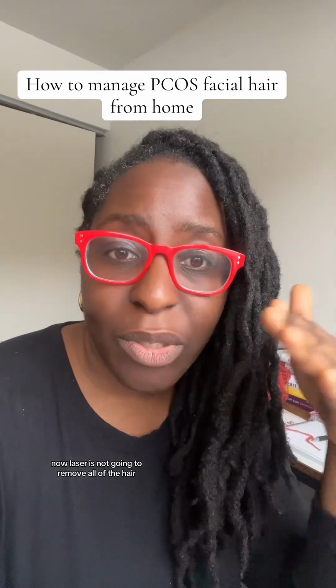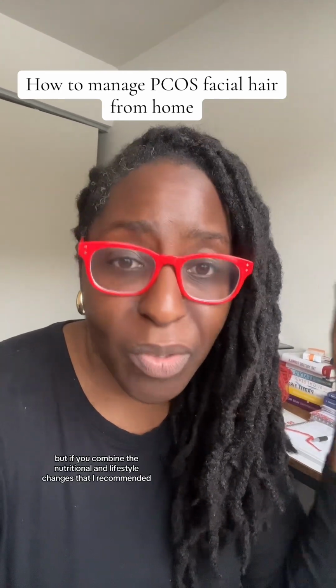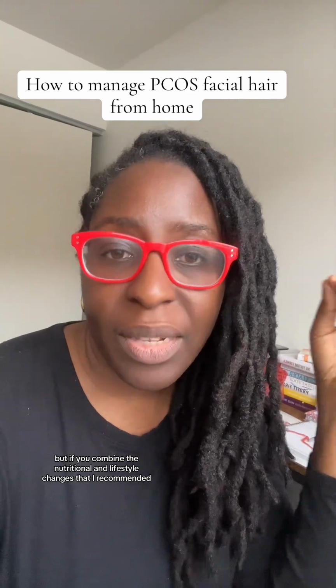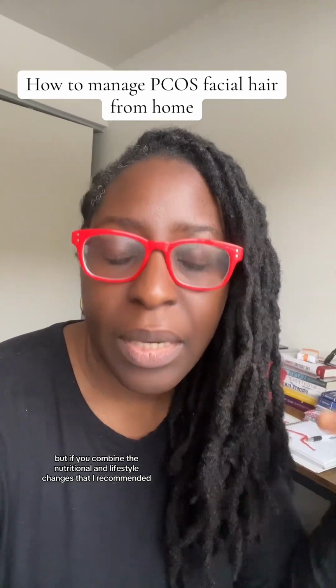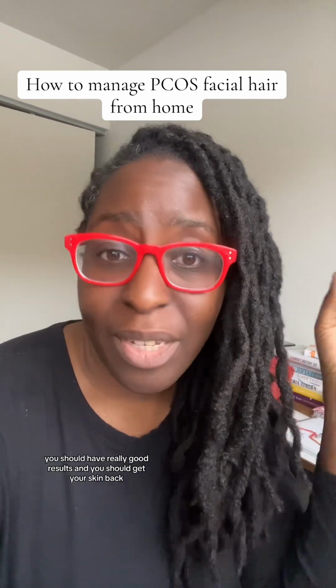Now, laser is not going to remove all of the hair. It will remove about 80% of the hair. But if you combine the nutritional and lifestyle changes that I recommended, plus laser hair removal, you should have really good results and you should get your skin back.